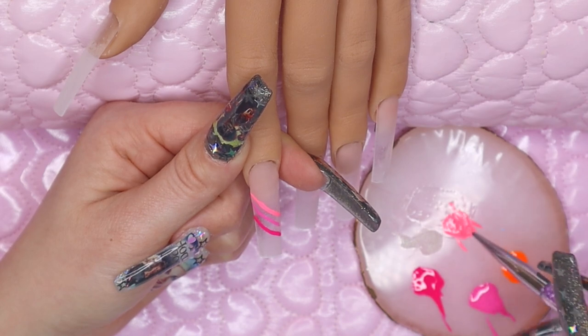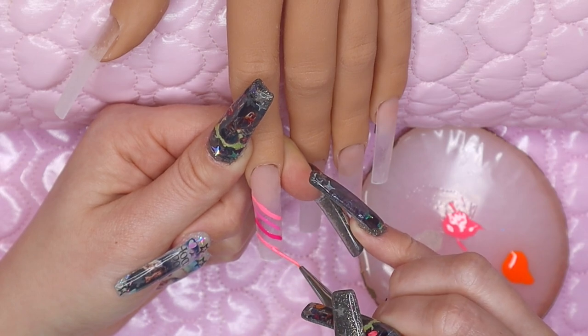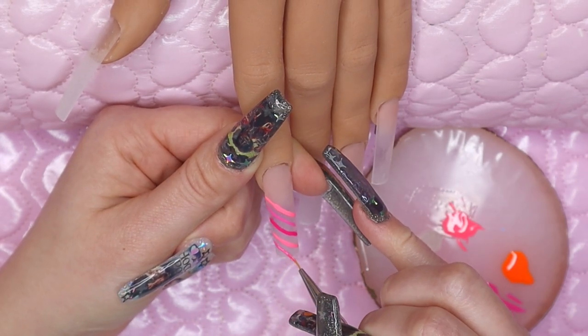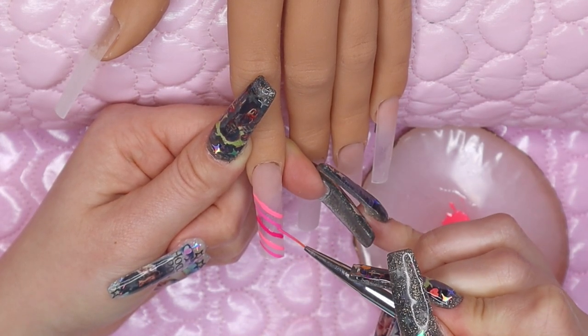To get thinner lines, you would use the tip of your brush. These lines aren't really that thin though. I did make them a little bit thicker, but I like the way they turned out. You can really do however you want. If you want thicker lines, you would obviously use more product.